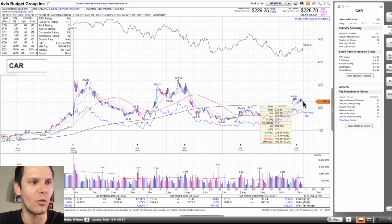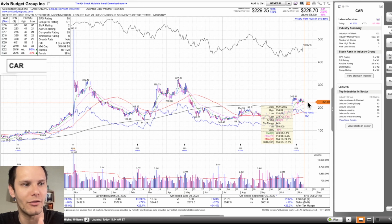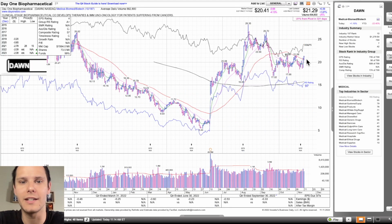With this, we're just looking for a break over Thursday's high, 229.11. Call it 230 there as a potential entry point, and then a stop loss under Friday's low, 224.03. Call it 224. The next stock that we'll cover is DAWN.